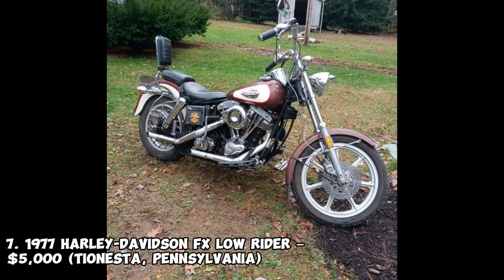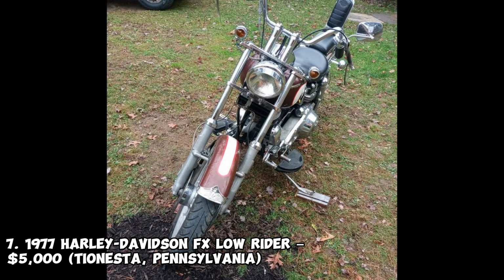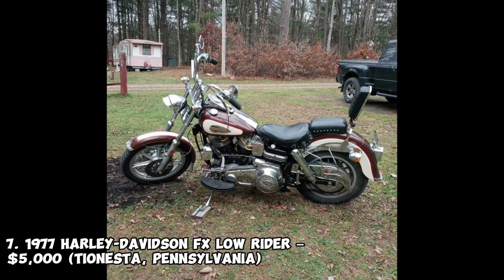This 1977 model, equipped with dual-disc brakes and S&S carburetors, pays homage to the era's custom culture. The FX series marked a turning point, capturing the rebellious spirit of its time while maintaining a reliable performance standard.